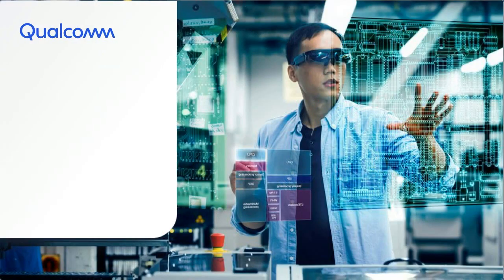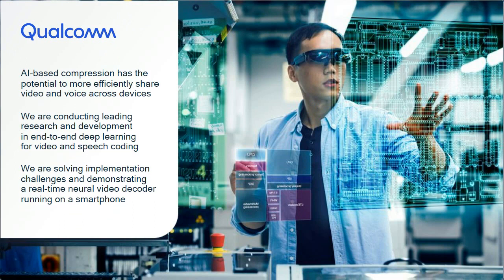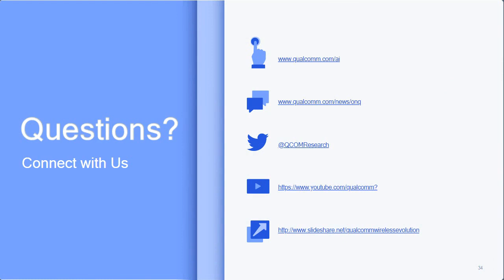So with that, I'd like to conclude and do a quick recap. So we've seen that AI-based compression has the potential to more efficiently share video and voice across devices. We're conducting leading research and development in end-to-end deep learning for video and speech coding. And we're solving implementation challenges and demonstrating for the first time a real-time neural video decoder running on the smartphone. Thanks, and thanks for your attention, and I'm happy to take questions.